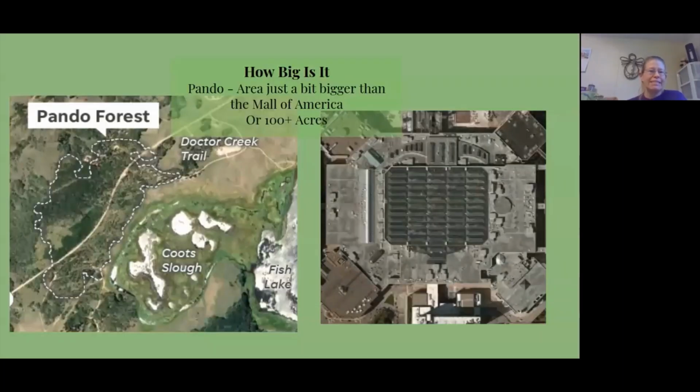As I said, it's just a bit bigger than the Mall of America, about 107 acres. Of course, it kind of makes a random blob-like shape when you outline it, unlike the Mall of America, which is this cute little tidy square. Although I think I'd rather get lost in the Pando Forest than at the mall. Right now, I don't think either one's too open because of COVID, but when it's over, maybe.